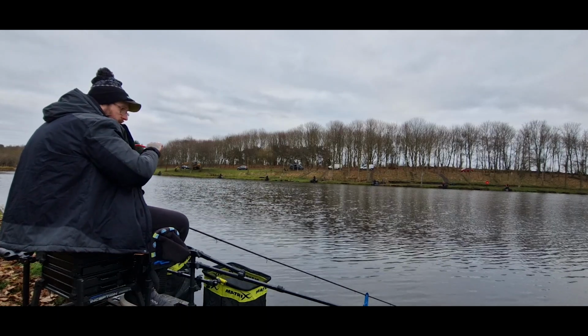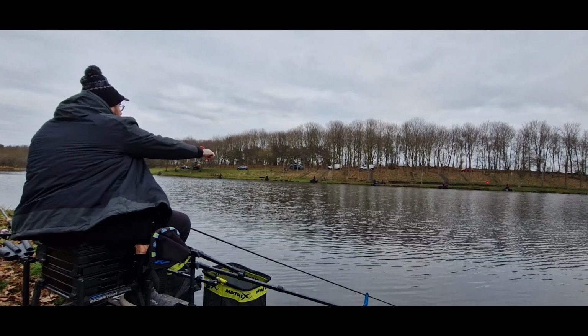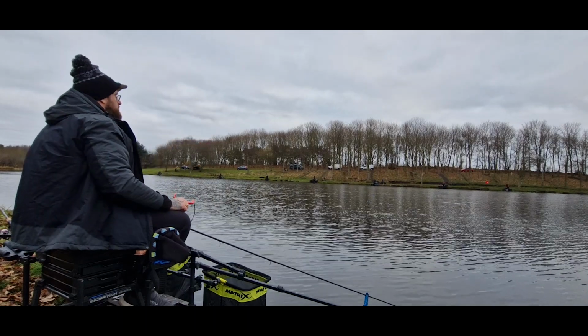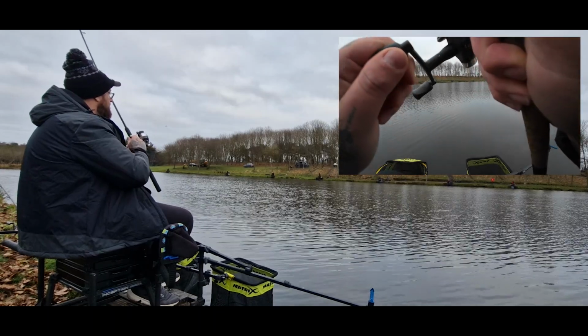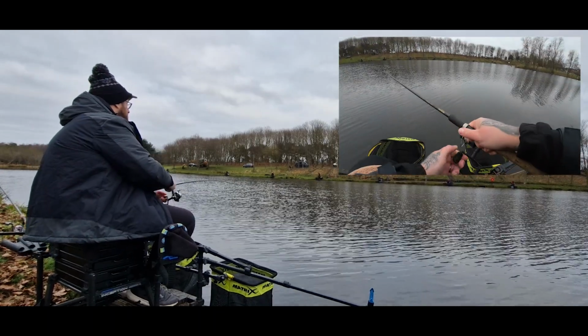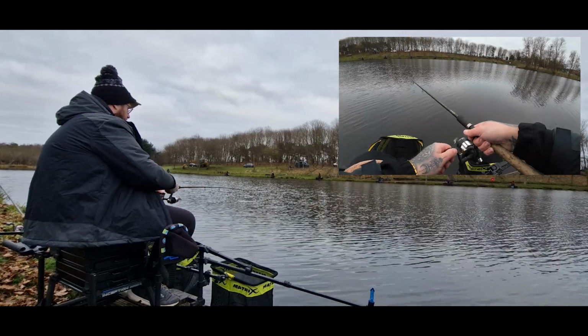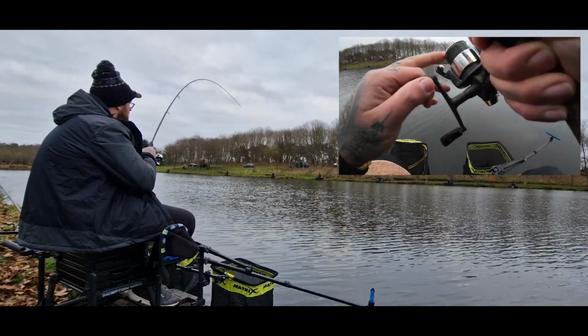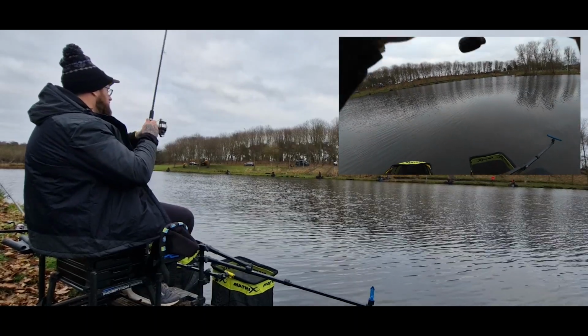I'm hoping there's a bit more action in this match. We've got 35 minutes left, so we'll see how we get on. We're in again, and this one's got a little bit of pep to it. Don't feel like a big fish though. It's clearly just a feisty one.